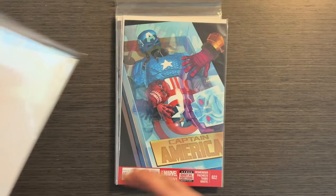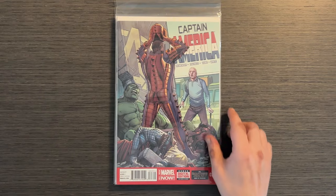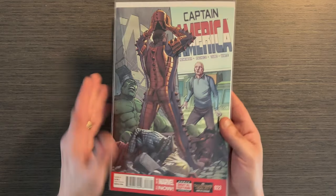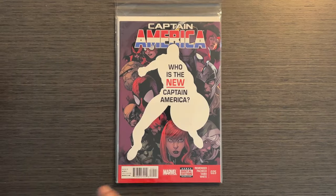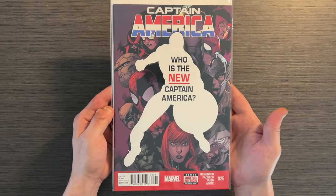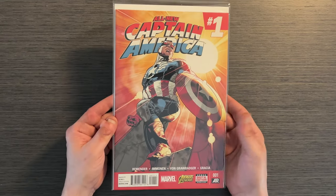21. I'm lucky with this full run to have it. Can't wait to start reading this one. 24. And then 25 contains the first appearance of Captain America, Sam Wilson. This one is worth like 100 bucks on eBay.